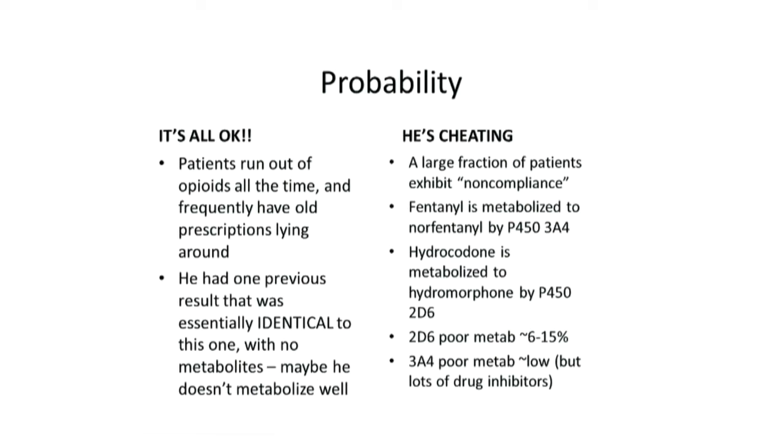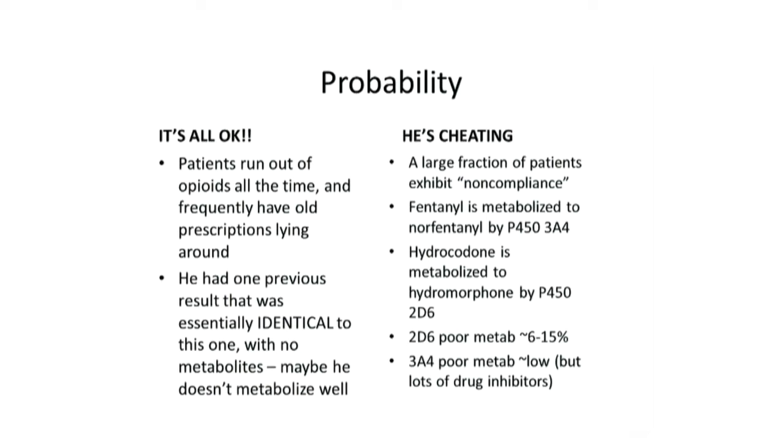Other reasons to support that he may not have been cheating is that people do run out of their drugs all the time. People that are addicted to these substances take them a lot. People sometimes take their old prescriptions. Another piece of evidence suggesting this was okay is that he had a previous result that was nearly identical. I wouldn't say people are dumb enough to try the same foolish thing again, but if he didn't get caught the last time, he's definitely going to try it again. Then again, if it was a metabolic issue, you would expect that to be permanent for his whole life, so you'd expect it to be constant, and that maybe weighs more towards him actually having some metabolic problem. But really, on the cheating side, a lot of our patients exhibit noncompliance.